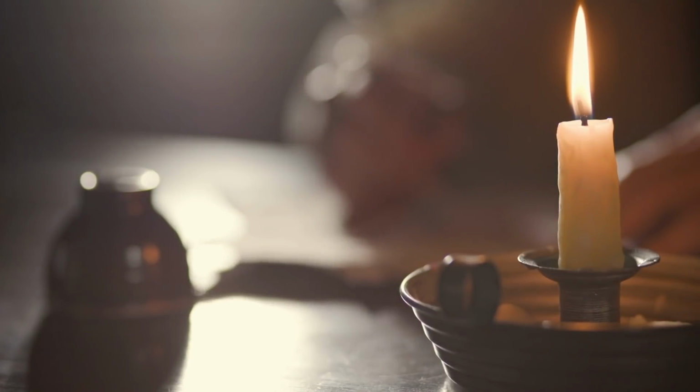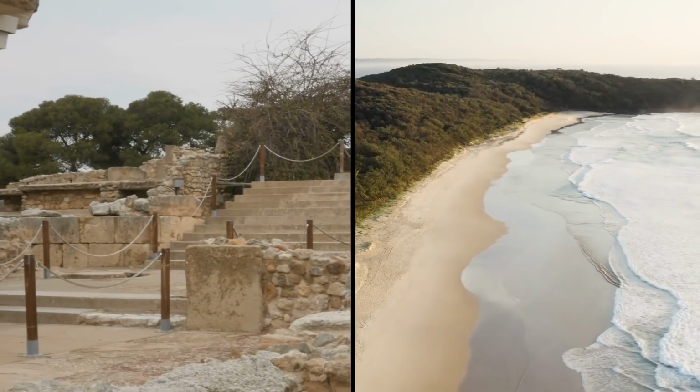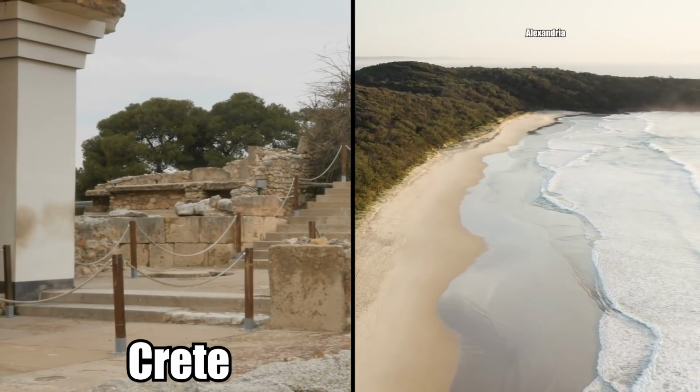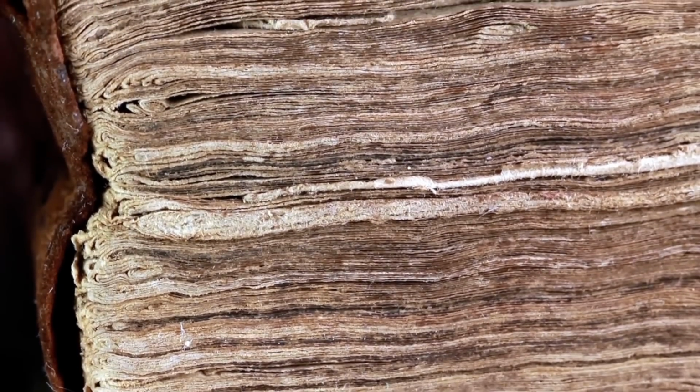A soldier and historian named Ammianus Marcellinus wrote about the disaster, which also wreaked havoc on the Greek island of Crete, as well as the city of Alexandria in Egypt. This is one of very few mentions of Neapolis in ancient texts.